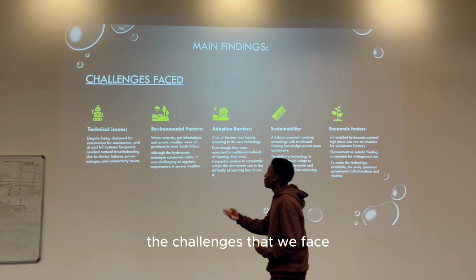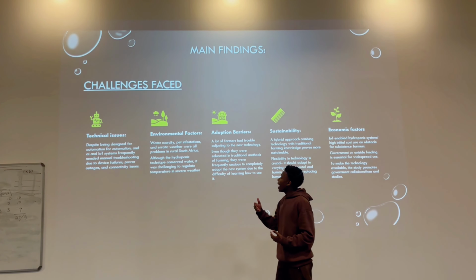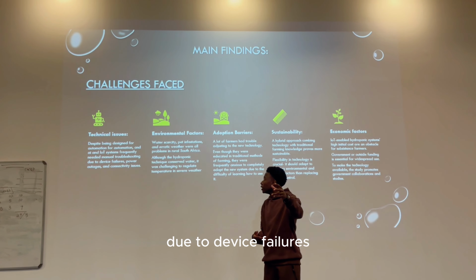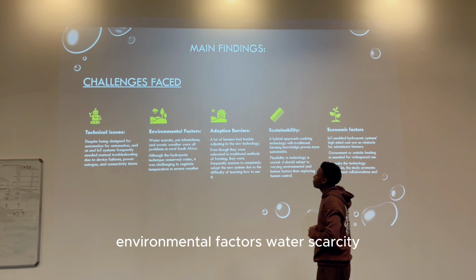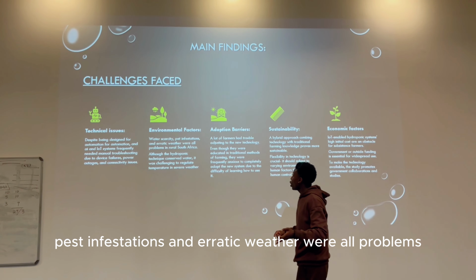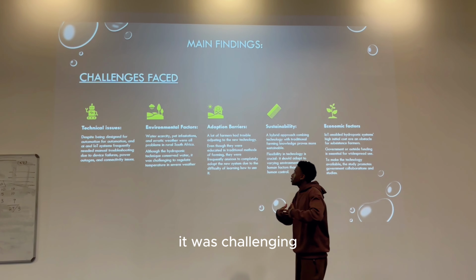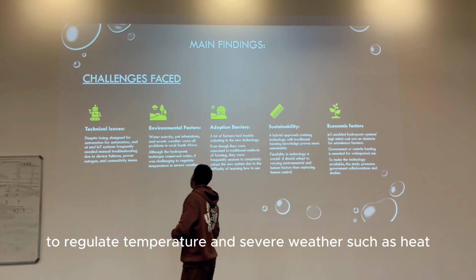The challenges that were faced: we have the technical issues. Despite being designed for automation, AI and IoT systems frequently needed manual troubleshooting due to device failures, power outages, and connectivity issues. Environmental factors: water scarcity, pest infestations, and erratic weather were all problems in rural South Africa. Although the hydroponic technique conserved water, it was challenging to regulate temperature in severe weather, such as heat.